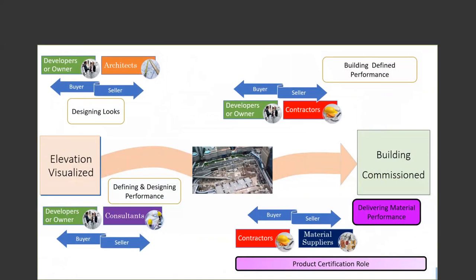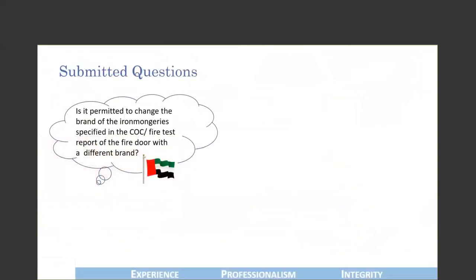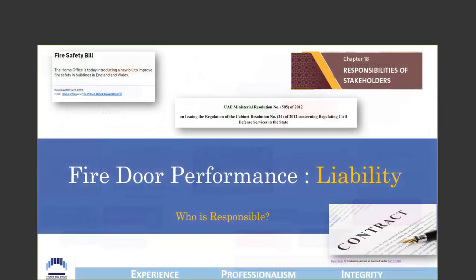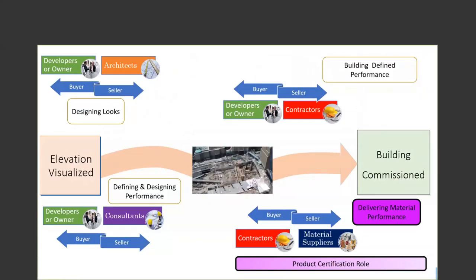of a given building, where you have several stakeholders involved in a project, right from the stage when the elevation is visualized or planned, right up to when the building is commissioned. What you see in the blue ribbons on the screen is where a buyer and seller are defined. For example, on the top left, a developer and owner would have a contract with an architect. They would have a contract with the consultant, and so on and so forth.